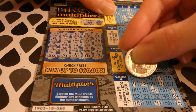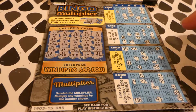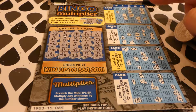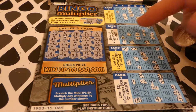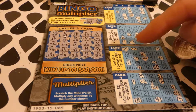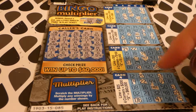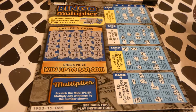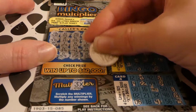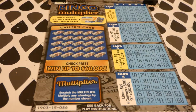This did not really help, did it? Two corners, one corner. Nothing, diagonal. No, that was almost a diagonal. That, no. That was terrible. Multiplier, 3x. It's a Z, so not a winner.